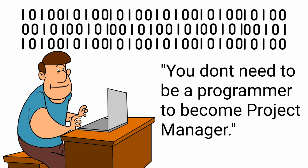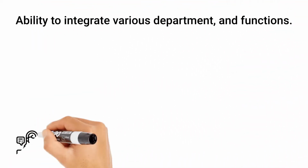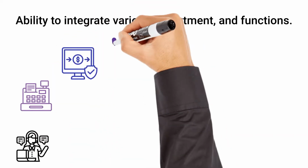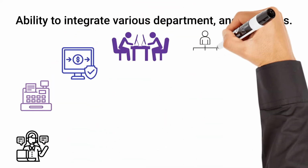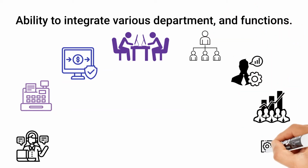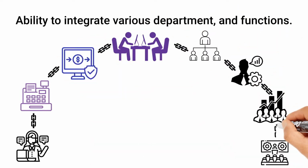The main quality of a project manager is the ability to integrate various departments and functions. A project manager's job is to coordinate the project's tasks and keep the communications flowing between the customer, project teams, and other stakeholders. The project manager should monitor the project progress and help the team if they are experiencing roadblocks.